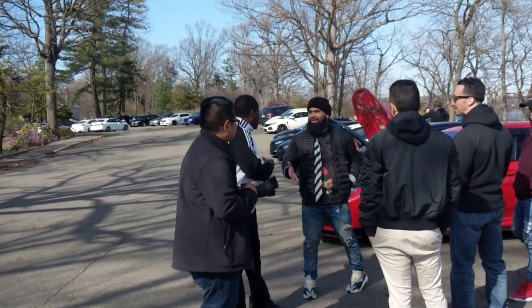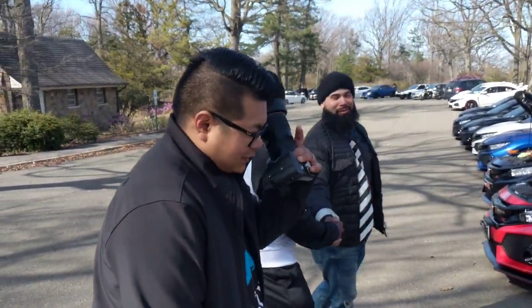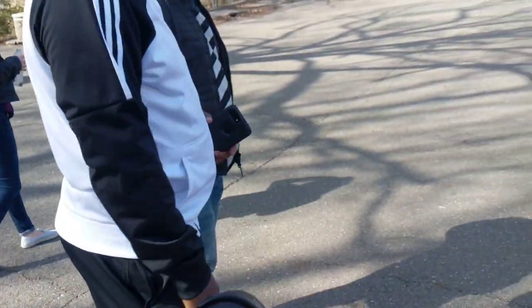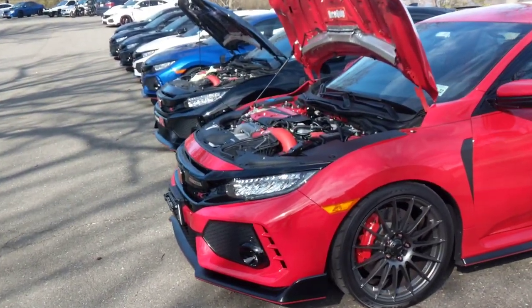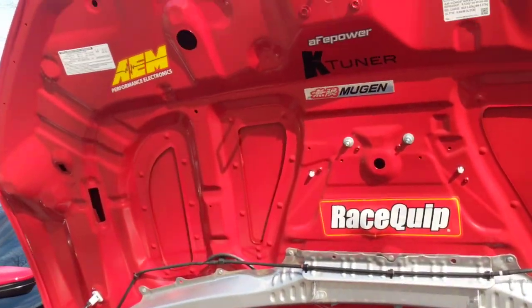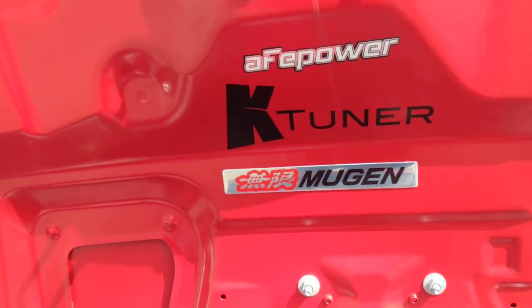All right, we got a photographer, Type RN. Say hello. He's got the drone. He got a sweet little camera. You guys have seen this car before. This is Sean's car, running K tuner now.